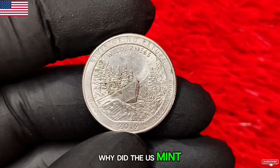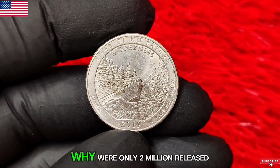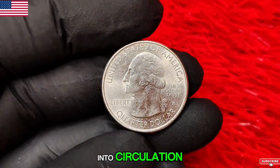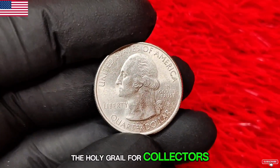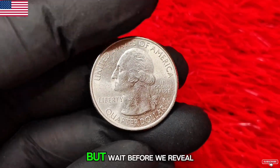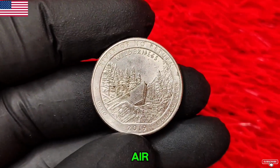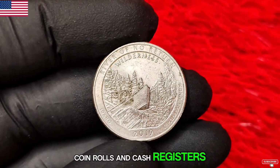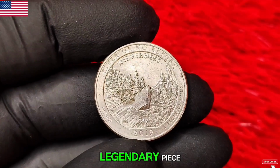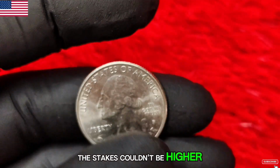Why did the U.S. Mint choose to mark this coin with the elusive W mint mark? Why were only 2 million released into circulation? And how did this quarter become the holy grail for collectors worldwide? But wait, before we reveal the answers, imagine the suspense in the air as collectors everywhere check their pocket change, coin rolls, and cash registers, hoping to stumble upon this legendary piece. The chase is on, and the stakes couldn't be higher.